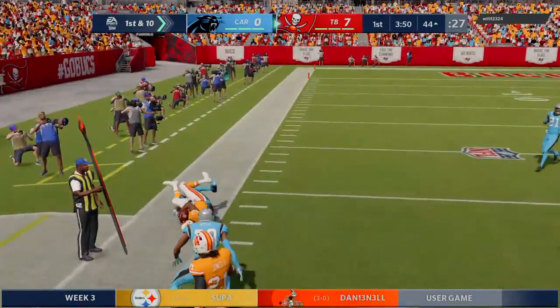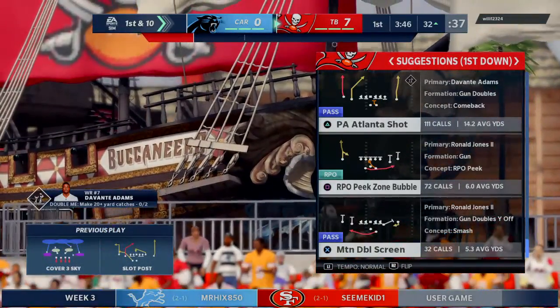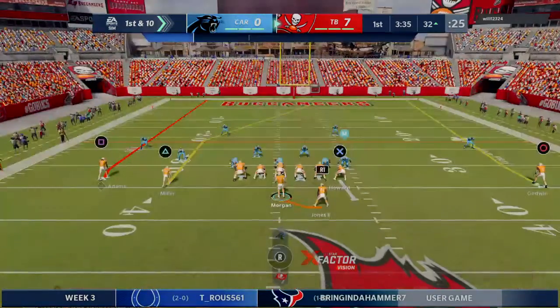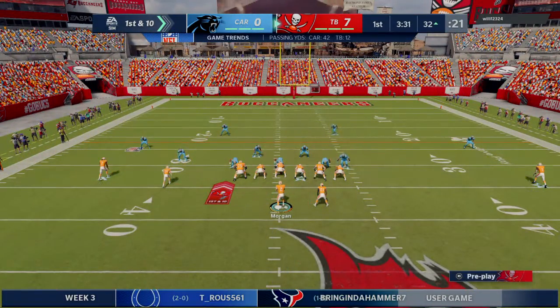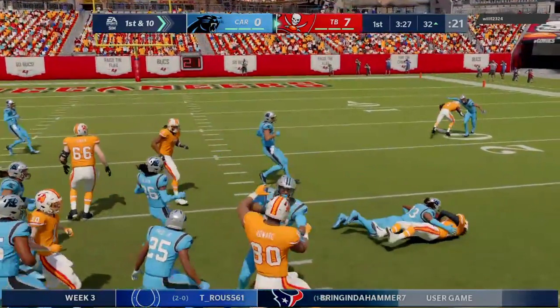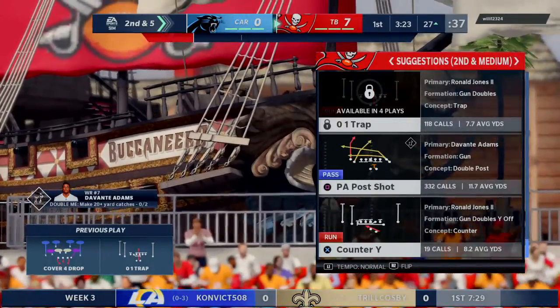A good start to the drive. Here's that's caught out on the left side. And past the 35, he'll be dropped a yard or two shy of the 30. That's good for a Buccaneer first, a pickup of 12 yards. From the shotgun, a give to Jones. 5 yards on the carry. Good pickup on first down.